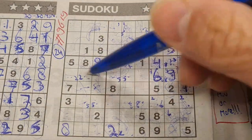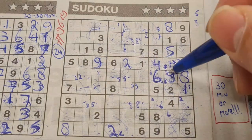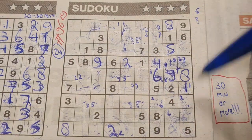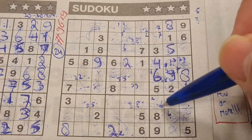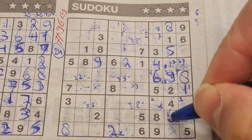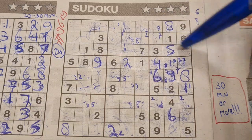9 in this row, 9 in the middle row, so the row below, the only 2 places left for the 9 could be here, could be there. Okay, mark those 2 boxes earlier with a 6. We have a 6 in this column, so no 6 there. 6 should be here. I need a 2 and I need a 4.